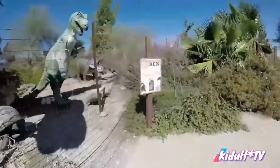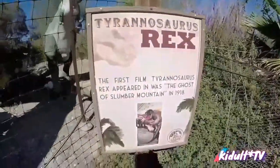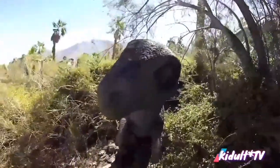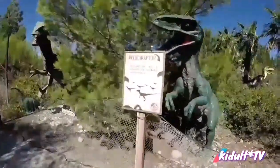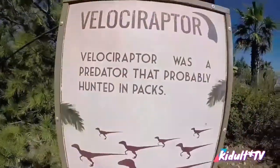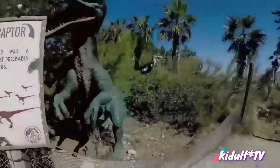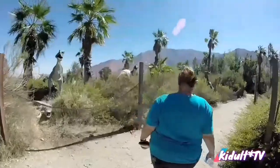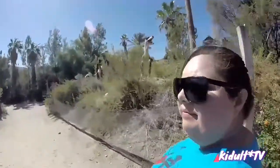The first film Tyrannosaurus Rex appeared in was The Ghost of Slumber Mountain in 1918. It's a baby raptor. Velociraptor was a predator that probably hunted in packs. It probably did. But you know what? Life finds a way. You know what else he said? Must go faster, must go faster, must go faster.